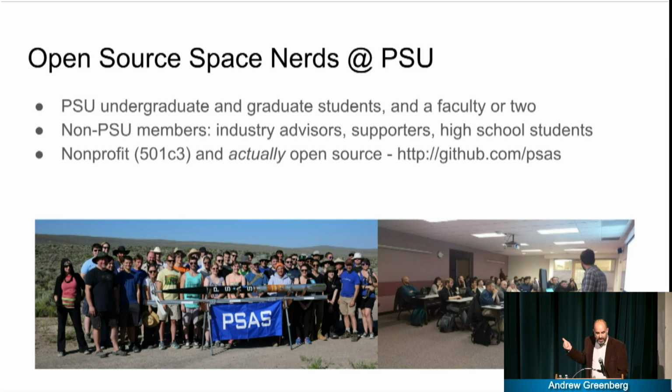We're a 501c3, and everything that we've ever done, including the rocket you see there and the satellite that we're working on now, is open source. And open source means that all the CAD data, all the software, everything you need to run it has been published to the web.